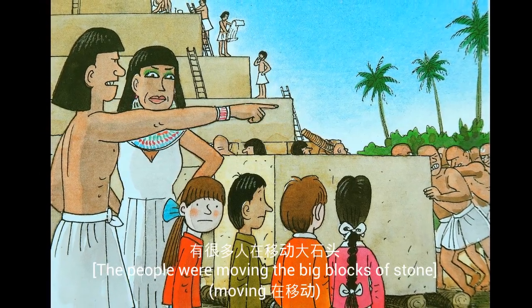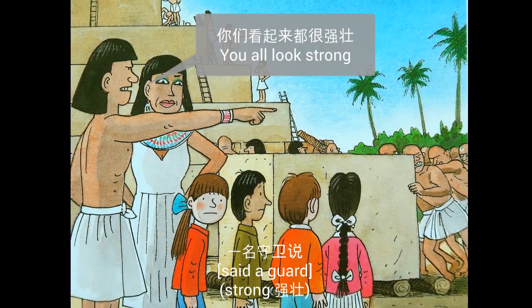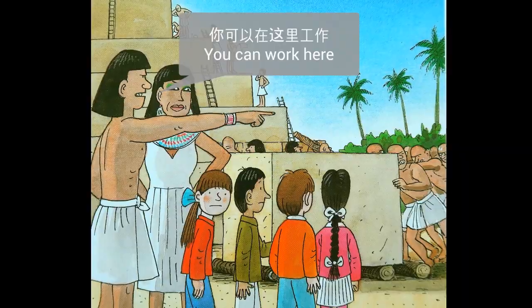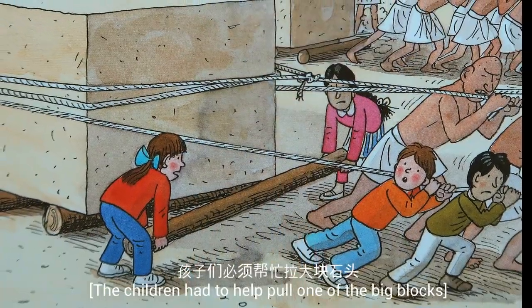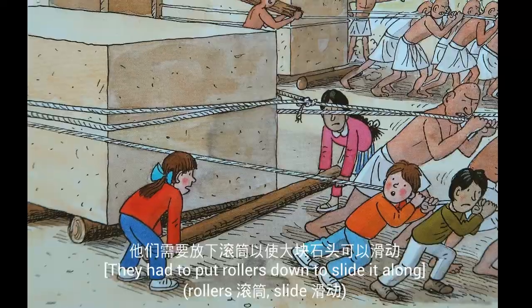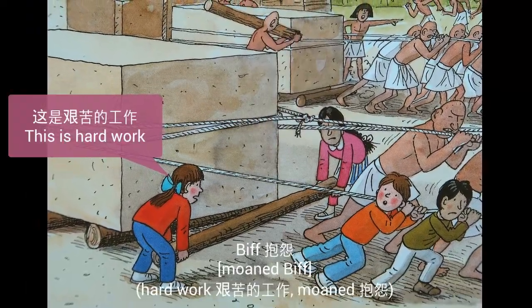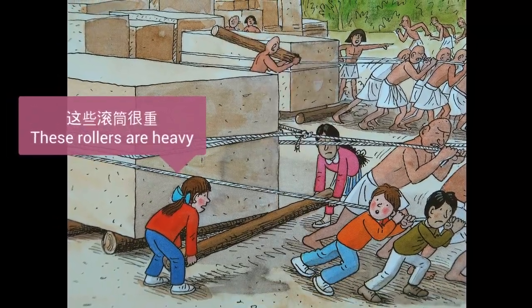The people were moving the big blocks of stone. "You all look strong," said a guard. "You can work here." The children had to help pull one of the big blocks. They had to put rollers down to slide it along. "This is hard work," mourned Biff. "These rollers are heavy."